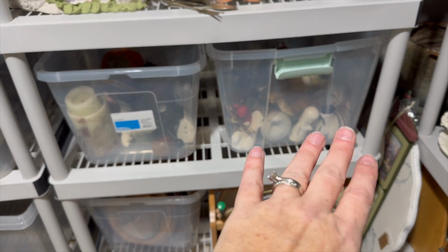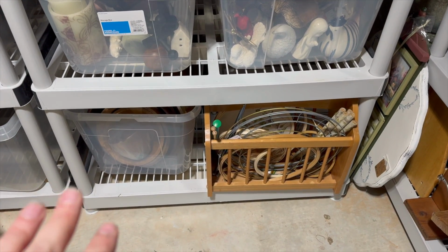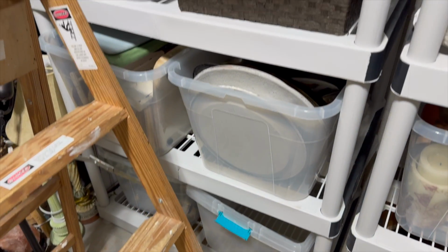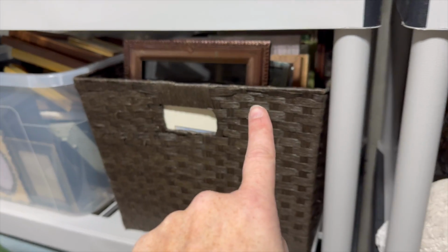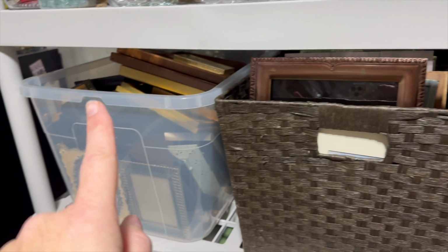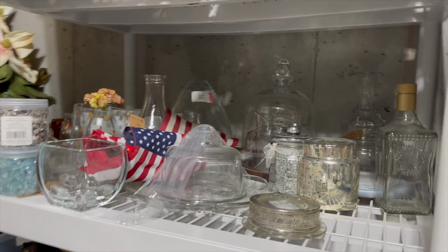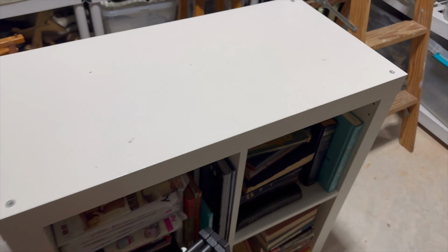These are relatively empty, but I like that. And then I've got my wooden bowls and stuff. This is empty. And then I've got my 8x10 picture frames and my smaller ones, and then my glass domes. This is cleaned off.